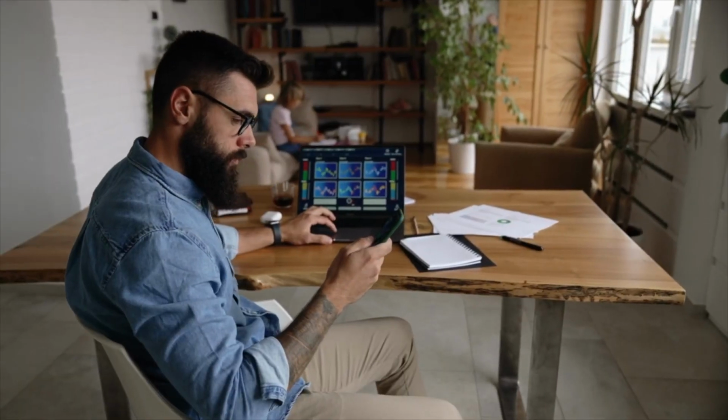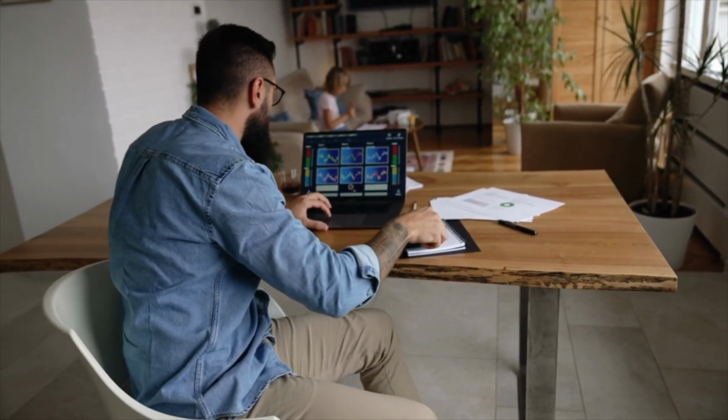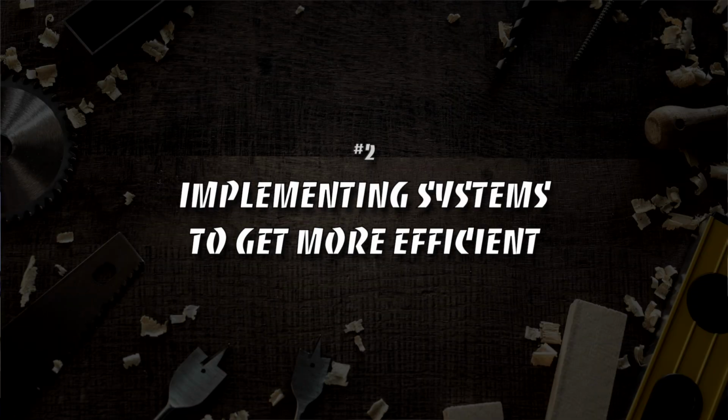So that's number one, is we want to make sure that we're actually tracking and understanding our metrics around efficiency. A lot of you guys don't have any idea. You just grab the next invoice off the top of the stack and get busy on it, and you're not actually tracking what type of time am I putting into this? What type of hours am I putting into this? What type of time is my employees putting in this? Am I as efficient as I should be? So number one is tracking analytics, making sure that we're not inefficient. Number two is implementing systems to get more efficient.